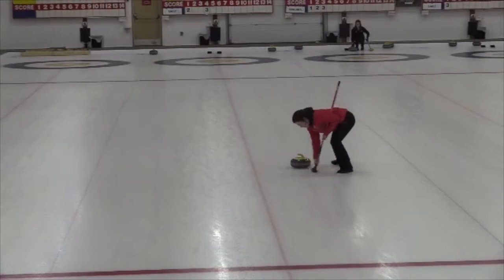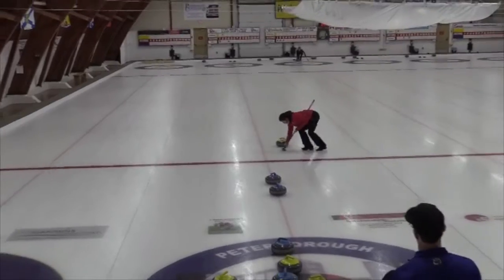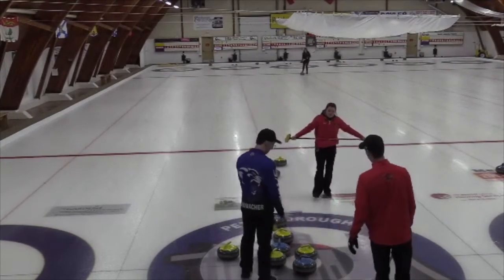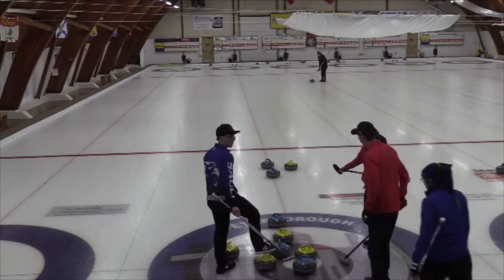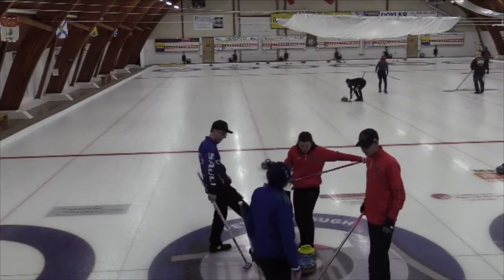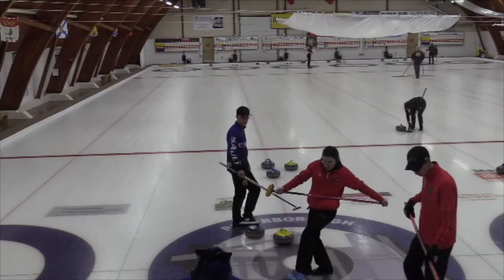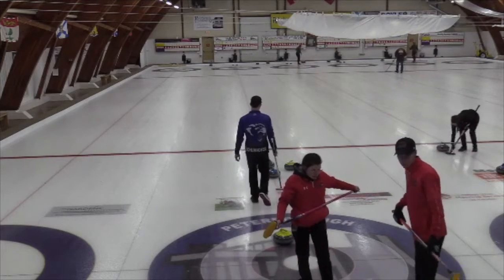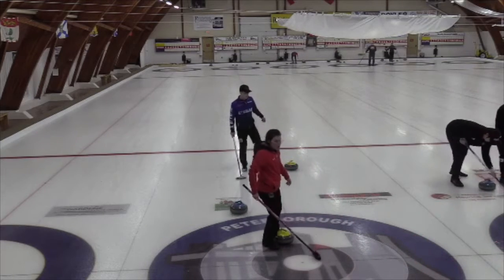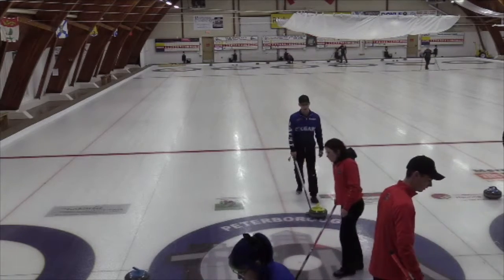This rock's going to start to bite in here. It's starting to curl. And it doesn't appear to have the weight to get to the house. So now we've got to see how many. Not sure if it's 1 or 2 yet, but maybe we'll have to wait till we come back after the break to see how many points they put up. So we're going to fourth end break here in this mixed doubles match between Fanshawe and the Sioux. And we'll take a little break and come back here just as the fifth end starts.